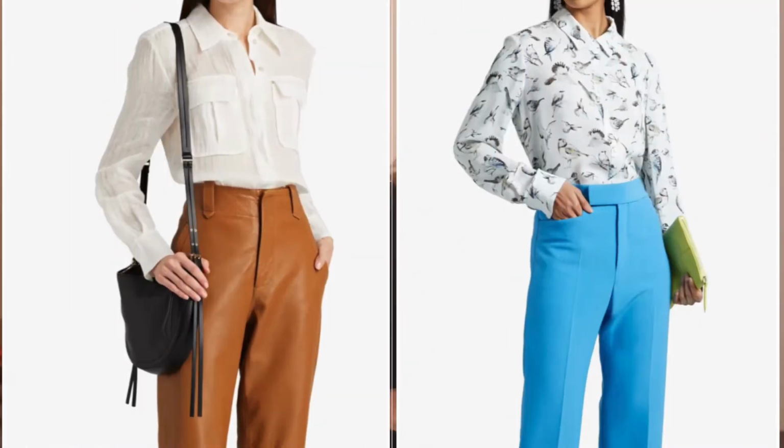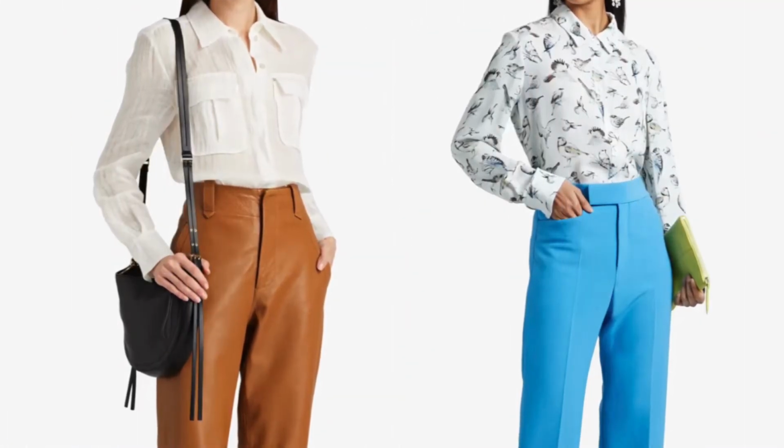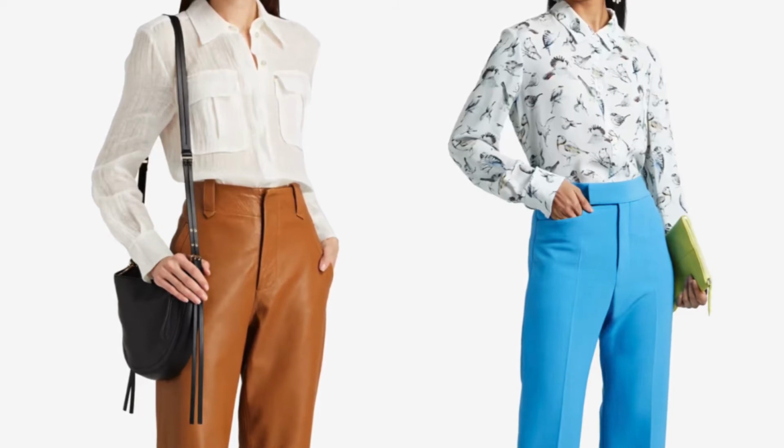So the question is, how does a button-up shirt help you look more trustworthy? And the answer is because a button-up shirt is a classic look. It's like a fundamental piece that automatically gives you so much more authority. That's why wearing a classic button-up shirt will help you look more trustworthy in front of your clients.